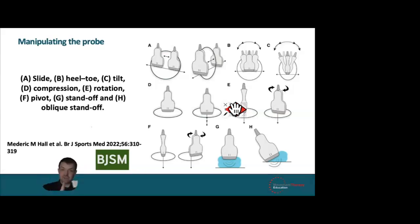Now that takes some practice. You can do it with the Achilles as well. So you get a long view of the Achilles or the biceps, keep the tendon in the middle of the screen, and then you twist, and then you've got a cross-sectional view. That is really difficult to do, and it does take some time to master that skill.